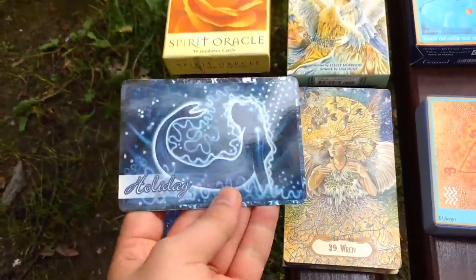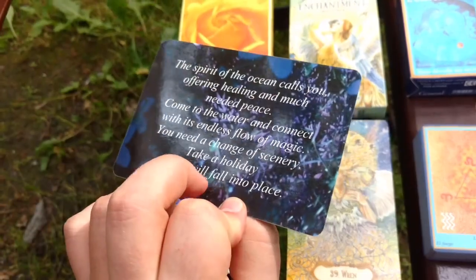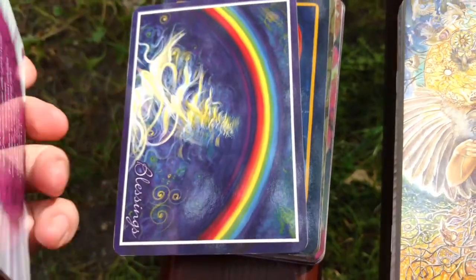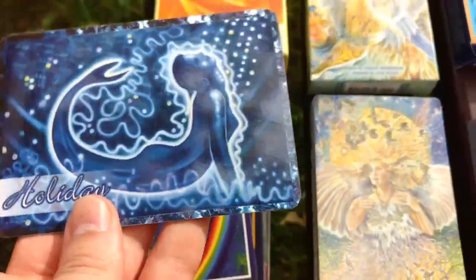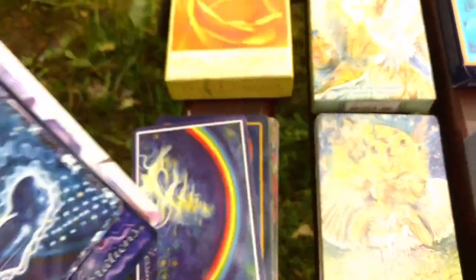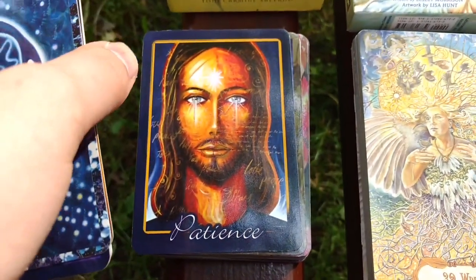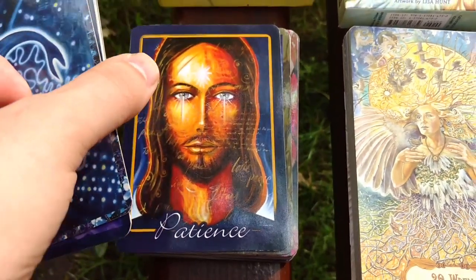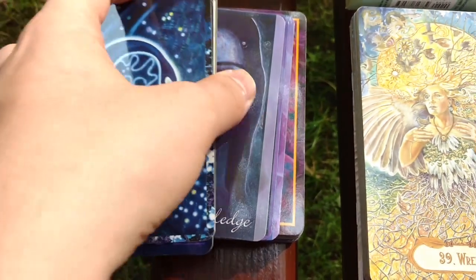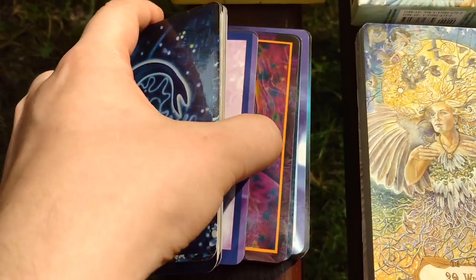The pictures are on one side and the backs have a message. And one thing I'm not super keen on is that some cards are horizontal, some cards are vertical. I'd rather have all cards vertical, but even that doesn't stop me from using this deck. The pictures are outstanding, colors are beautiful.